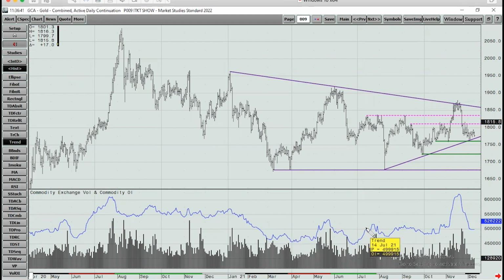So we don't really have much perspective on the gold chart right now. Notice that when gold made its all-time highs in August of 2020, open interest is substantially higher than where it is now. But the move up in the fall, when gold broke out first through this technical resistance level, the lower of the two magenta horizontal lines, and then continued through the triple top here, open interest grew, which means new longs came in against new shorts.